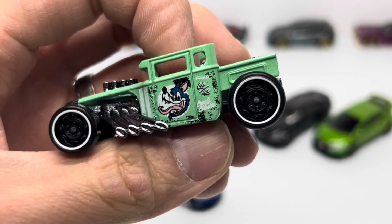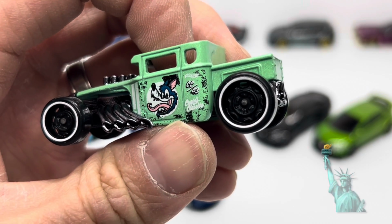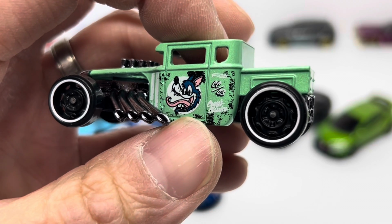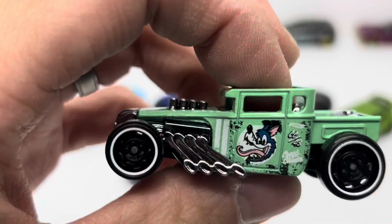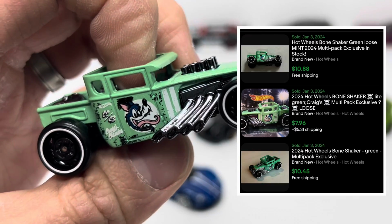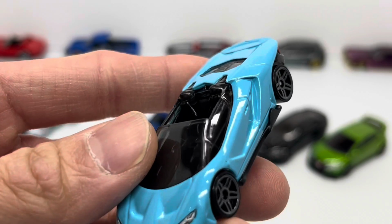I even feel like this teal color, I mean, it kind of gives me Statue of Liberty vibes, so the idea of corroded copper really plays to the car well. And this little unlicensed character here, I feel like that's a little bit of a nod to Rat Fink, which I know is a very popular cartoon decal. And right now, secondary market pricing, it's sitting at $7, which is a pretty penny for a new multi-pack exclusive here in 2024.